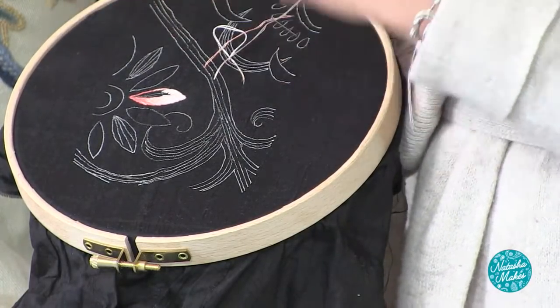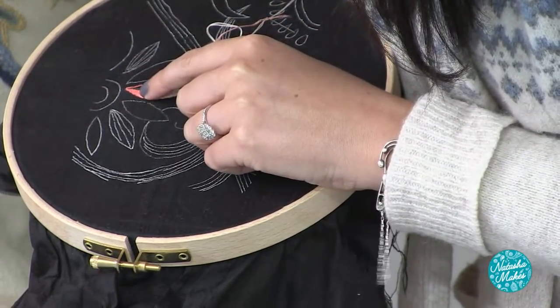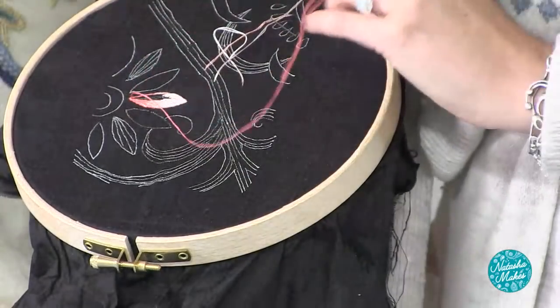Perfect. So you can see I've worked all the way down. It's looking lovely, by the way. Thank you very much. It is not my first rodeo.